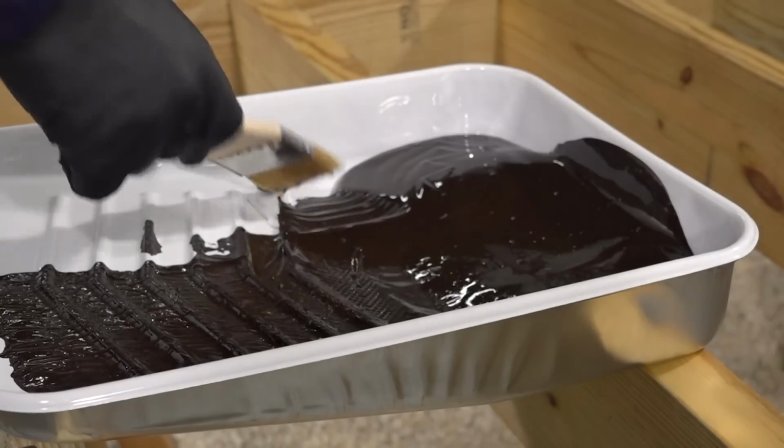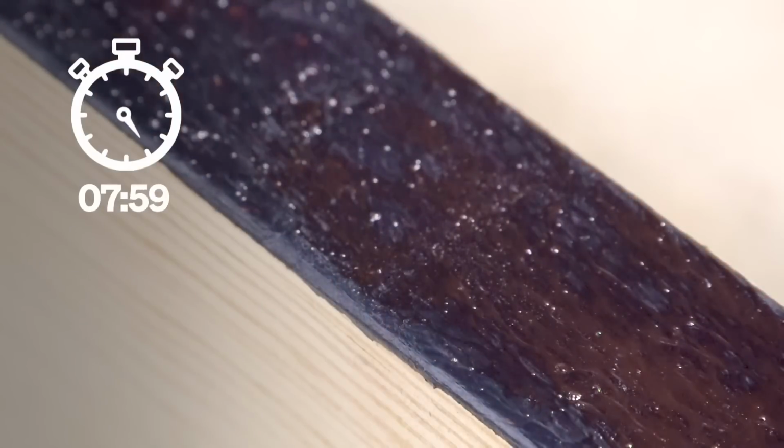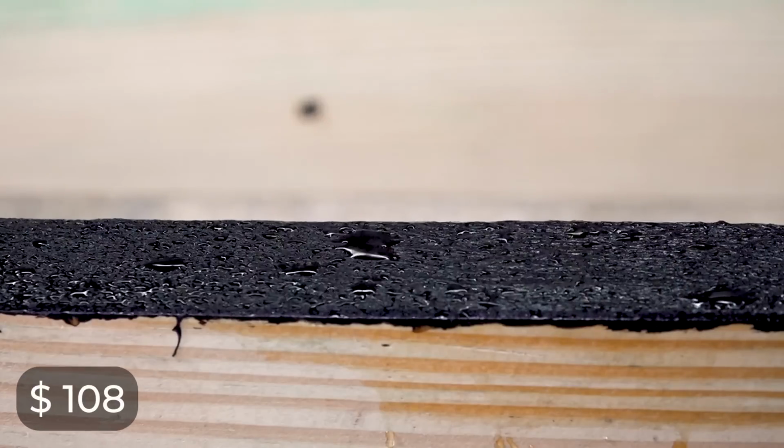It's also completely non-flammable and easy to apply with a brush, and if you happen to get some on your skin, it washes off easily with nothing more than warm water and soap. To make everything even more user-friendly, it has been designed to dry in just 20 minutes. A 1 gallon or 3.8 liter container retails for just $108.